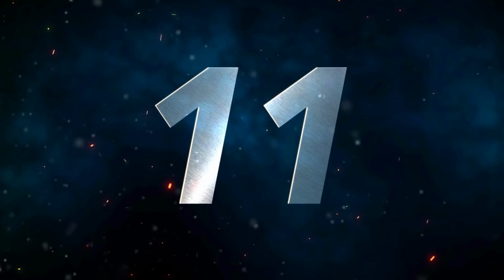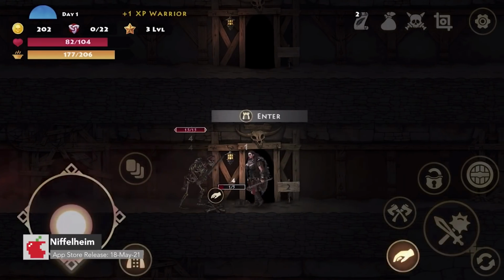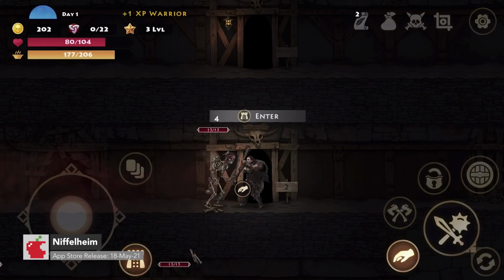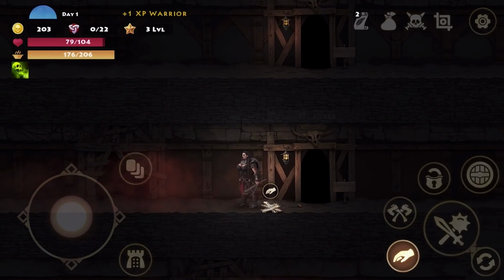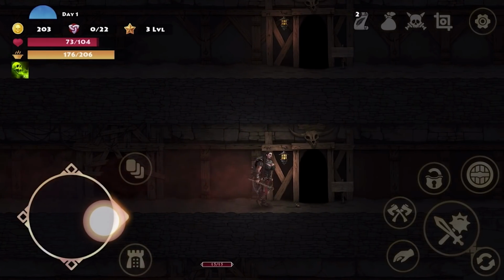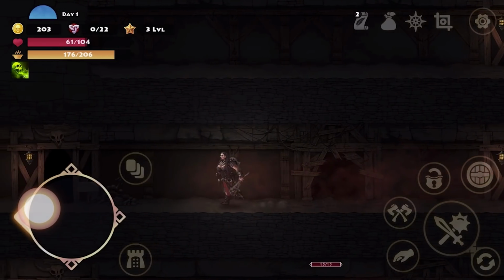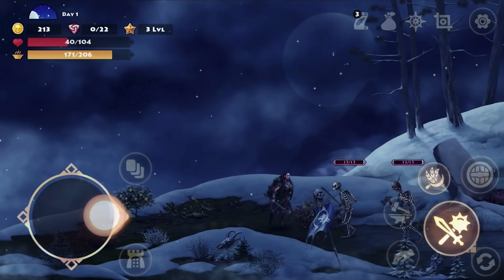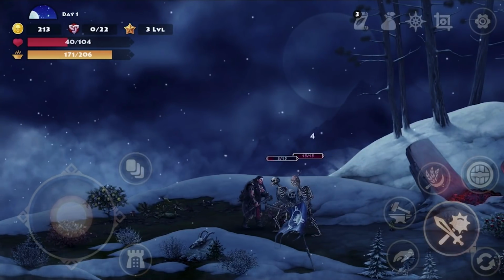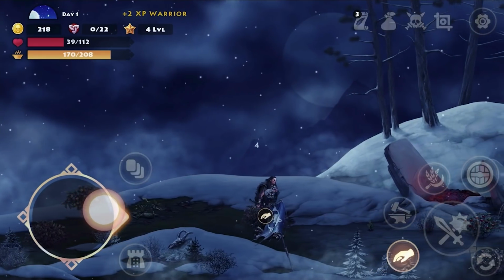Number 11, we have Niffelheim. In Niffelheim, you have to survive in a hostile world and will explore dangerous dungeons and in the end, try and reach Valhalla, build fortresses to cover you from the enemy, create different potions to become stronger, and use a range of medieval weapons. Niffelheim costs $7.99. It is supported on devices running iOS 13 or iPadOS 13 or later.